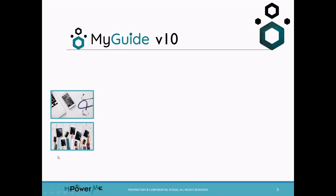What we mean by that is, even though MyGuide does pay for an actual device, and it's always an Android-based device, family members and service providers and case managers who want to help the client and monitor the client using their MyGuide oftentimes have other devices that they use. So MyGuide version 10 is available on iOS, Microsoft, Android, and Amazon. You can also get it on web with some limited features for monitoring. So everyone can use it. It's a simple download.